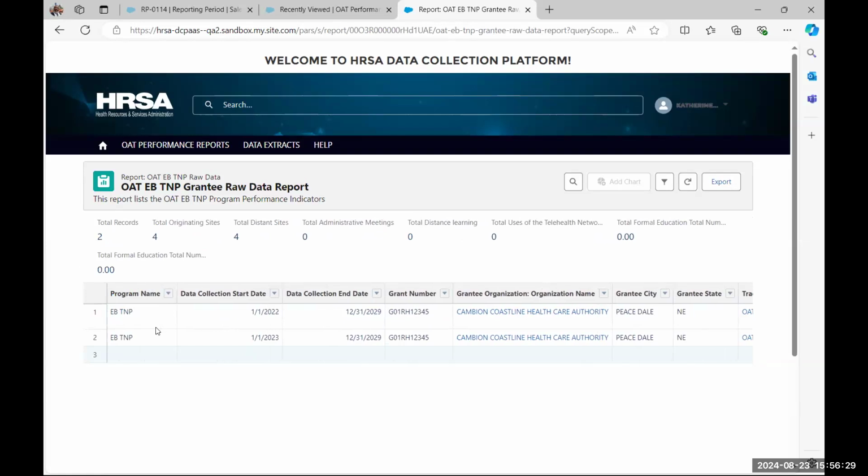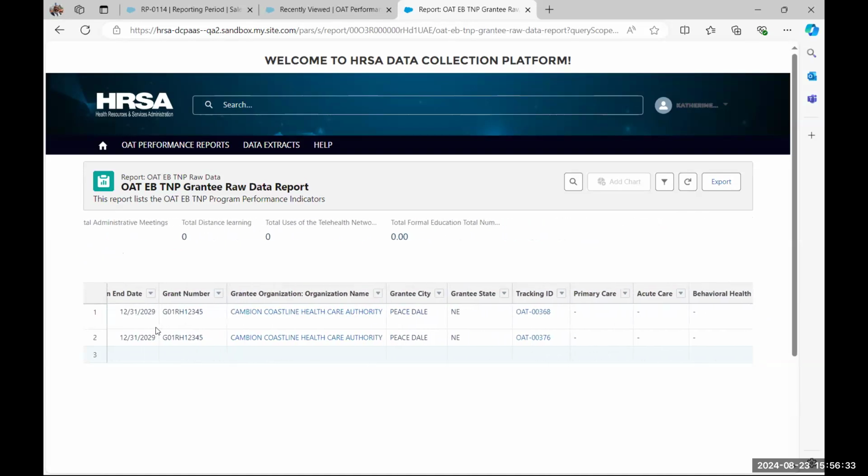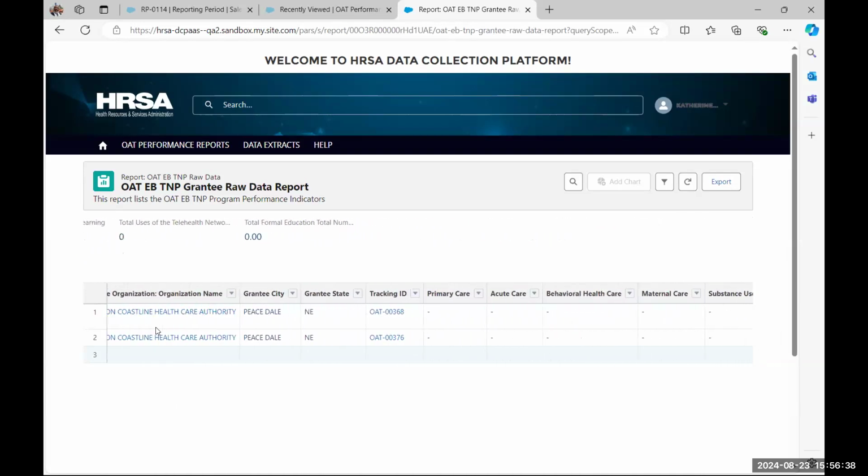In addition to what you inputted, you'll see the program name, you'll see the data collection start and end date, a grant number, your grant organization, your grantee city, your grantee state, and then the tracking ID for each one of your performance reports. And this is going to include your performance reports from the PIMS Classic system, from your previous reporting periods, will be listed here as well. So you'll be able to see that old information. You won't see it in the user interface where you're putting your data in, but you will be able to come here and find it as a reference.